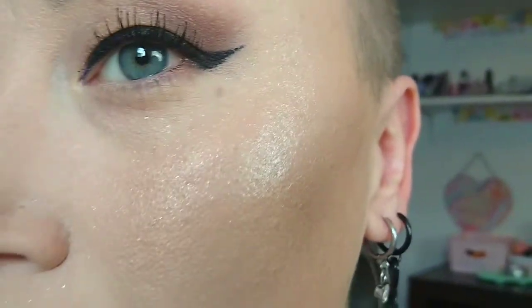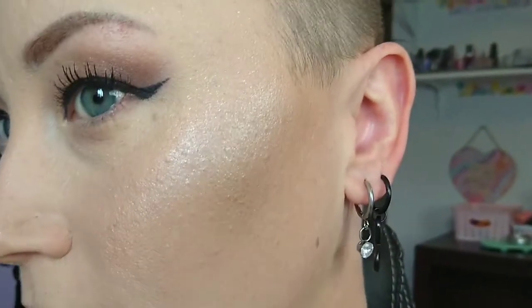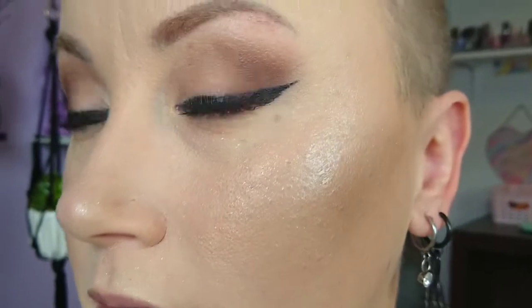Alright, so this is what my face is looking like up close. I think the foundation is sitting really well on my face. As you can see, that highlighter has a bit of glitter. Like I said, I love the shade of the contour. This is what the eyes are looking like. I decided not to do the lower lash line because my eyes are bothering me a bit this morning. I love that clear gloss from e.l.f. I think it's very pretty.